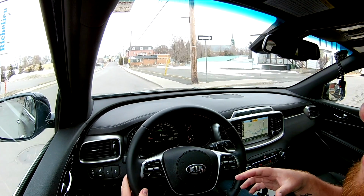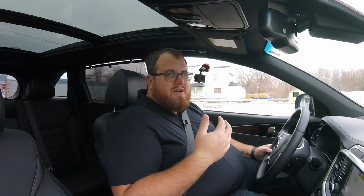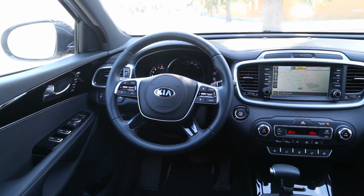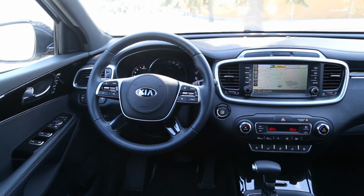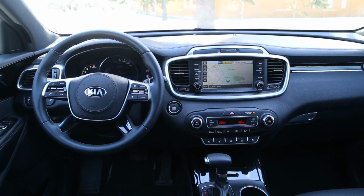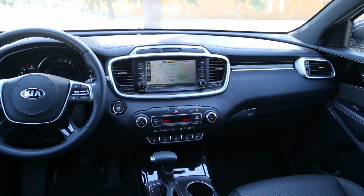Now you'll notice there, I don't know if you can see it on the camera, but when I come to a stop, there's like a small delay. It's like the car is going into sleep mode. There's no auto stop start system on this vehicle, but it feels like there almost is, because the car has a little bit of a delay when you come off the line from a full stop. And that's probably my only major dislike about this vehicle.